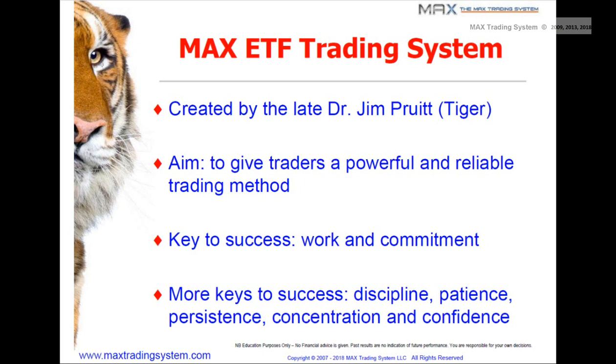Indeed, the aim of Jim was to give traders a very powerful but also reliable and complete trading method. And I like to say method instead of system, because the Max is really a methodology, as you will understand progressively with my presentation. So if the Max is based on simple concepts, the Max is not so easy to apply, to exploit. There are a lot of details to take into account.